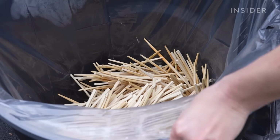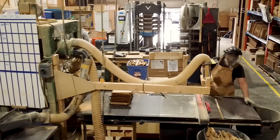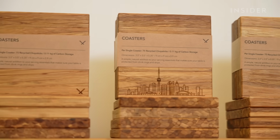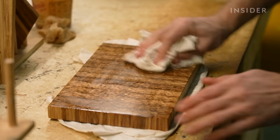When Chop Value first started, it was only making coasters. Now it has franchises in 3 cities in North America, with more expected later this year. Coasters are still the number one selling item, but the collection has grown to more than 30 products.